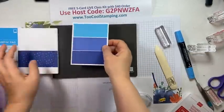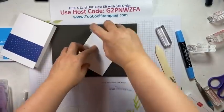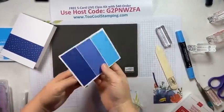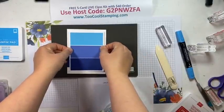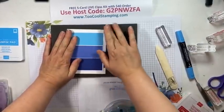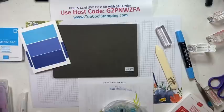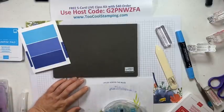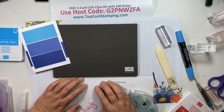And then I'm going to just add this directly over the top. Kind of a fun background with all those fun colors. All right, now we have lots of things we're going to add to it as far as a focal point and a sentiment. They're all things that are die cut. So what you would want to do is stamp all of these things. It will be in your kit.